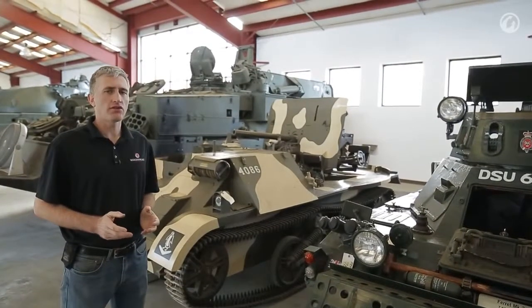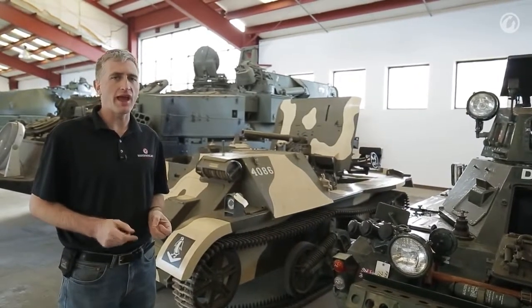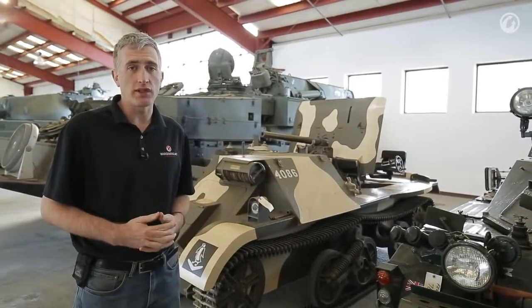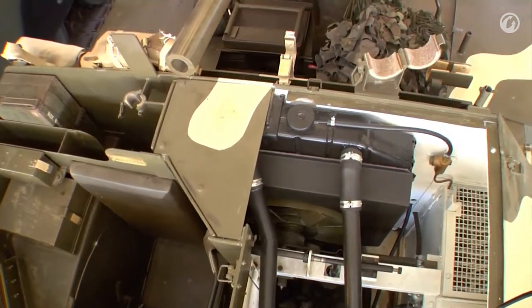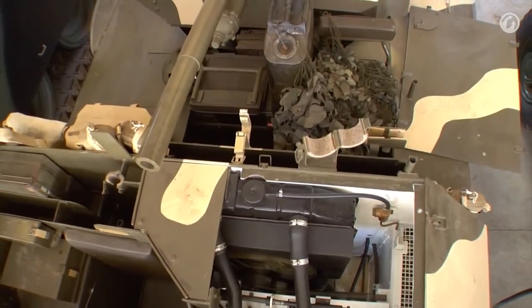Now, if you did turn the steering wheel hard over, however, this would actually lock one of the tracks entirely and you would pirouette more or less in place. This would turn you very quickly, especially if you're going fast when you started. There was a stowage compartment behind the driver for a Bren gun, should you need it, in addition to any extra rifles or some machine guns that the crew would have carried.